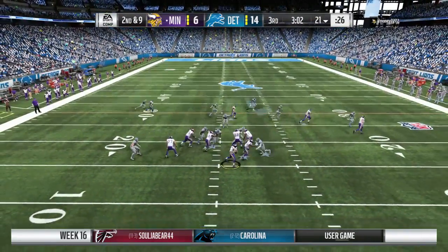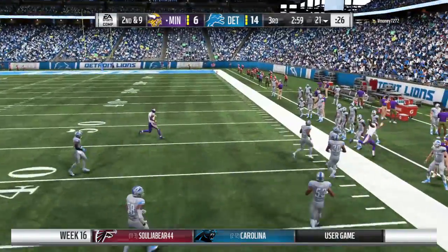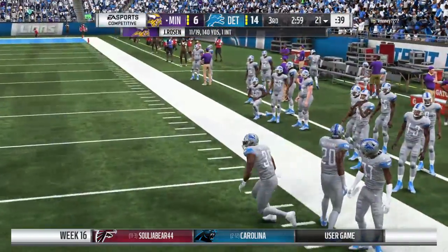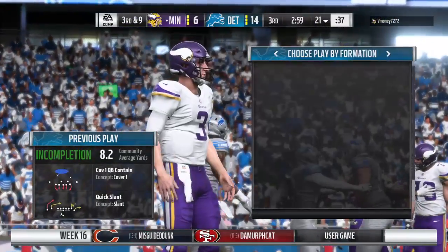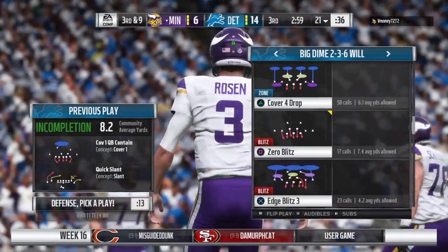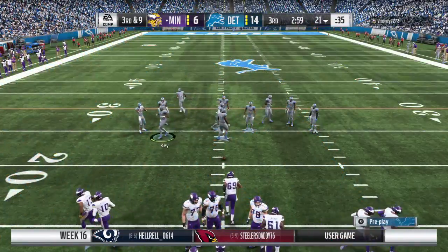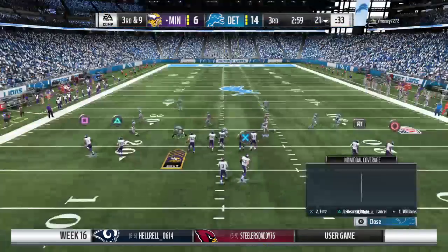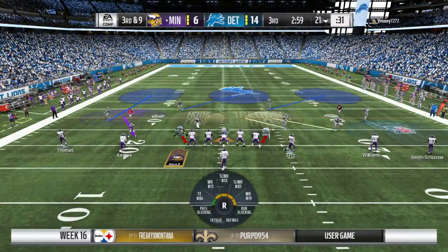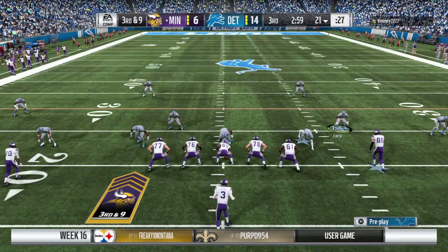On 2nd down, Rosen flushed to his right. Toward the right sideline, but it's incomplete. The target that time, Michael Thomas. And it's third down. Personally, I think they've got to go somewhere else with the football. They've got to bracket it out there in double coverage. Makes it hard to fit it in time after time. It would have had to have been an absolutely perfect pass and not good enough. Let's go. 3rd and 9.